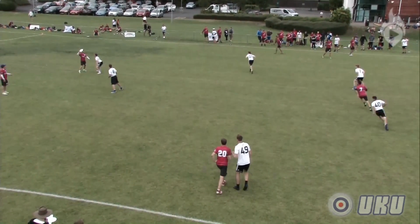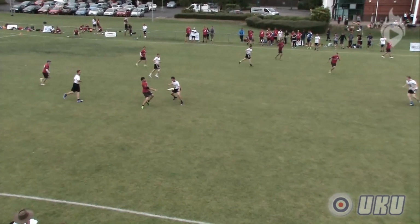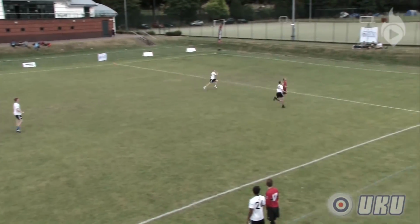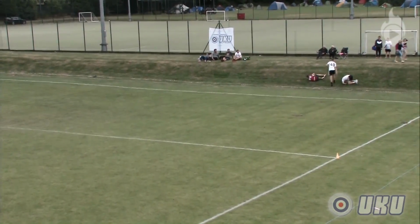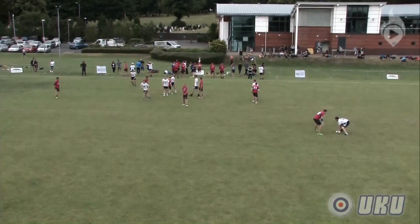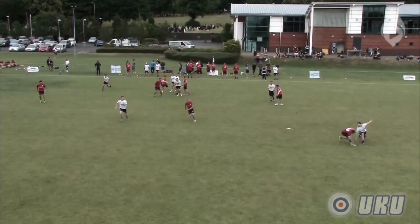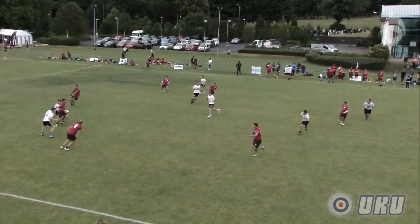Split stack here from Clapham. Matt Aspen marking. Bit of a barge. But Oslo rides in, sends a disc to Yo. It's going to be drifting towards the back of the end zone. Three players. Yo landing outside the back of the end zone. Penny, low release. Dixon riding. This time, no mistake.